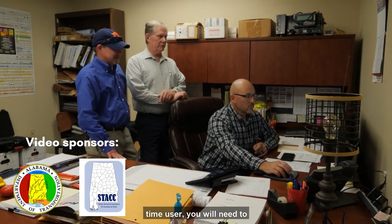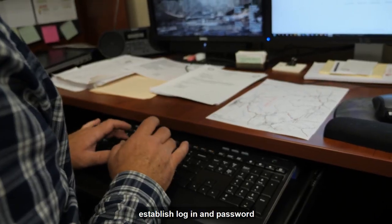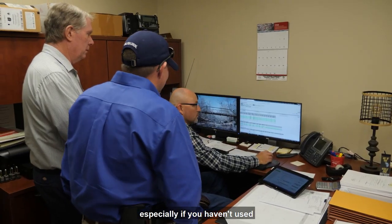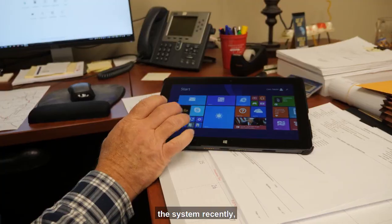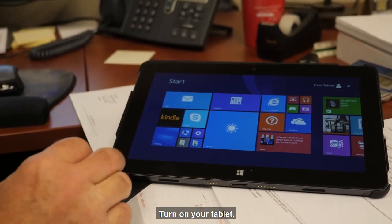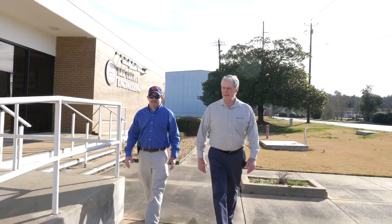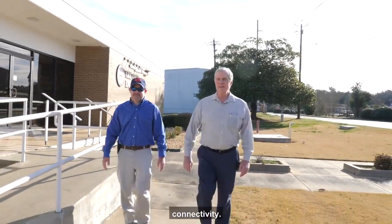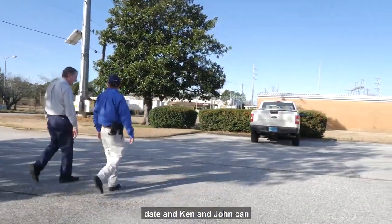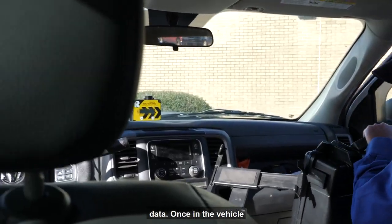If you are a first-time user, you will need to register an account and establish login and password information. To begin using CARS, especially if you haven't used the system recently, your tablet will likely need an update. Turn on your tablet, and the update process will begin automatically. All that is needed is internet connectivity. In our case, the system was up to date, and Ken and John can proceed to collecting the field data.